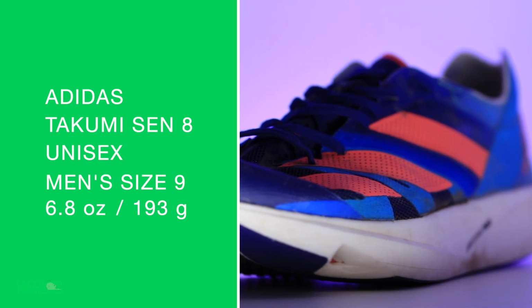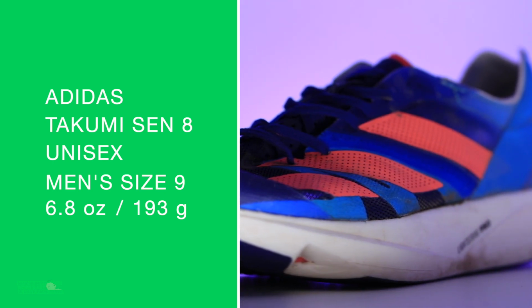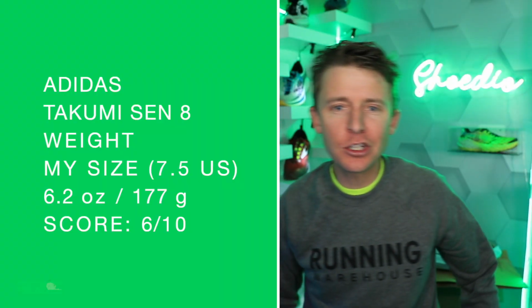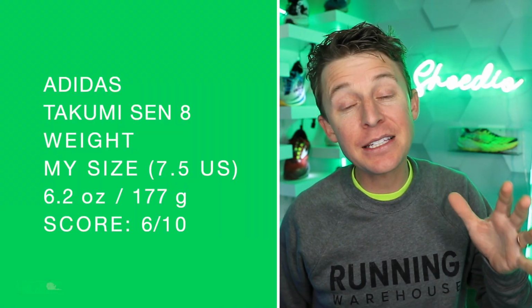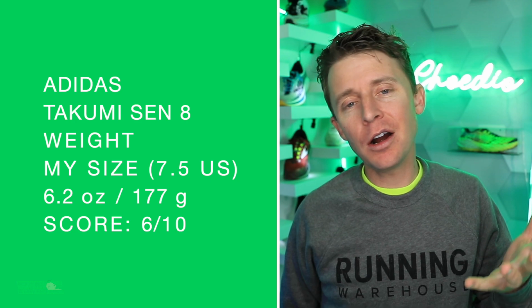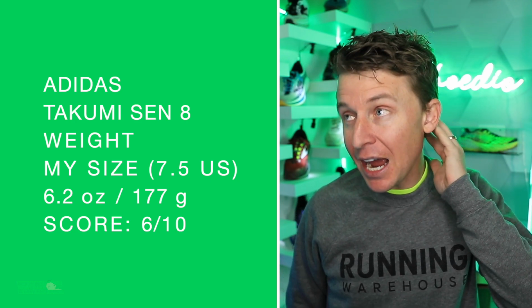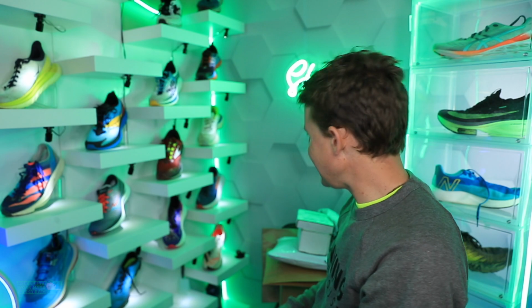Here we go. It is a unisex sizing, so there's the men's and women's sizing on your screen. I think we're looking at low sixes in my size, 6.2, 6.3 ounces, which is right on par with the Next Percent 2 from Nike and the Metaspeed Sky from ASICS and one other. Is it the Saucony Endorphin Pro Plus, right? That's the name.